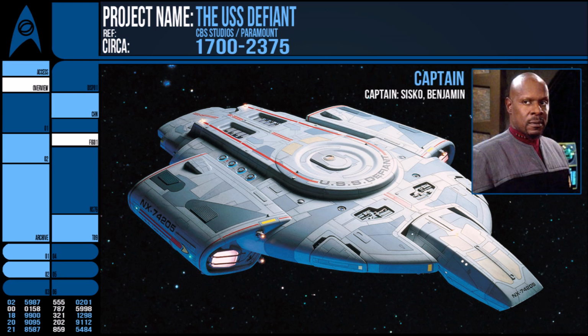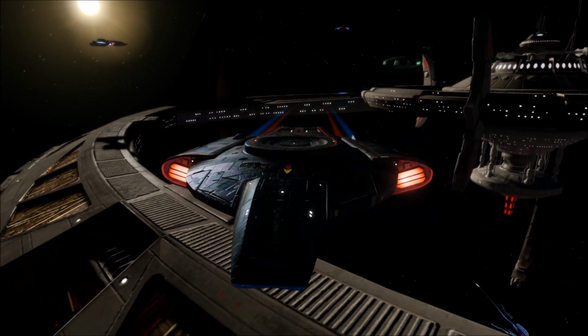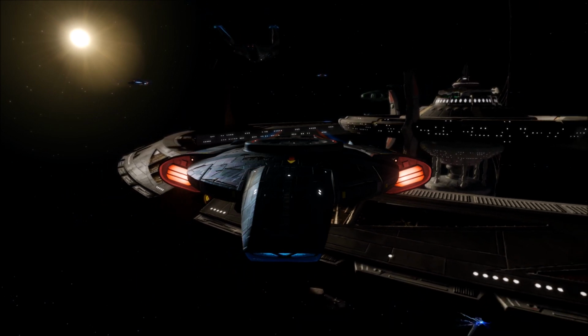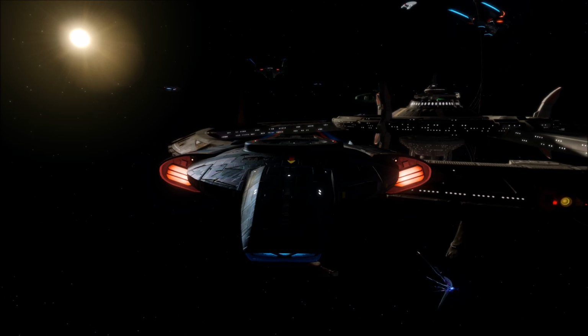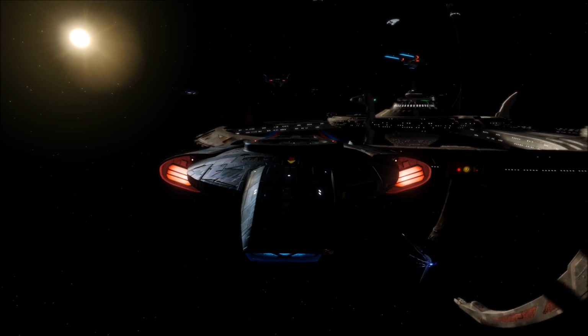This vessel, as a prototype, was given the registry prefix NX 74205. It was captained by Commander Sisko. Although a combat escort, the small ship carried out many Starfleet assignments from mapping the Gamma Quadrant to ferrying personnel. It was also fitted with a cloaking device that was on loan from the Romulan Star Empire, who were also worried about the Dominion threat.